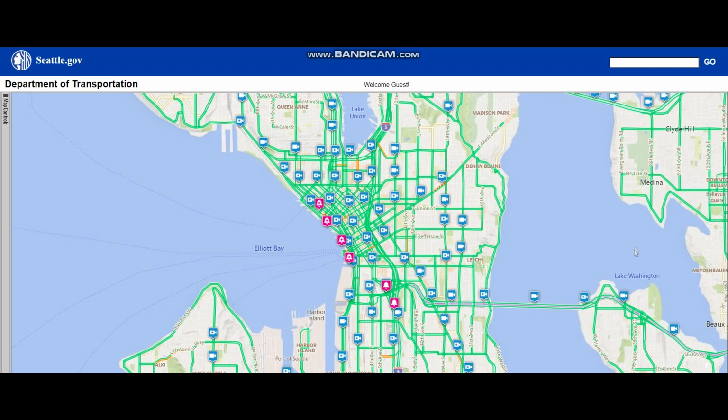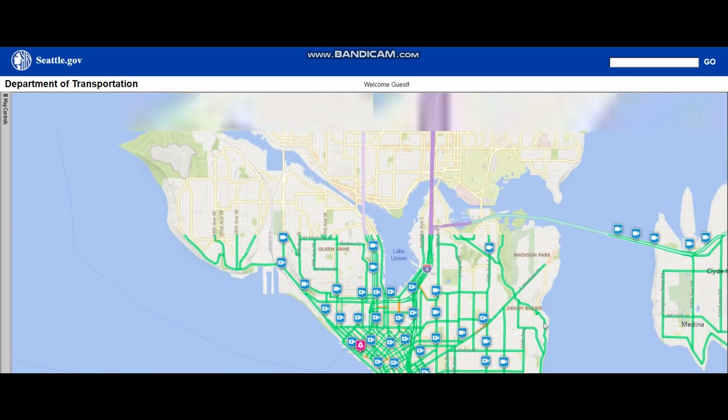So, Seattle has the SDOT, their Department of Transportation, and there's a website that contains a whole bunch of traffic cameras, many of which are live. None of them have sound, to my knowledge, and not all of them are actually live. Some of them are just a picture that updates periodically. But many of them are live, and many of them feature transit.